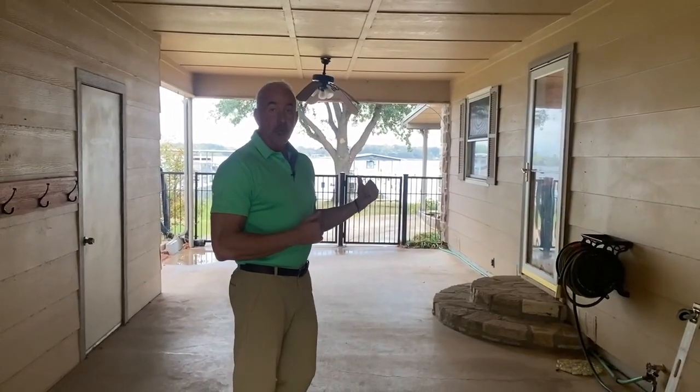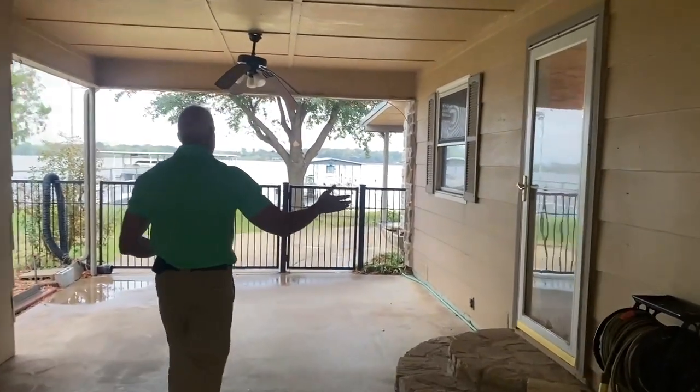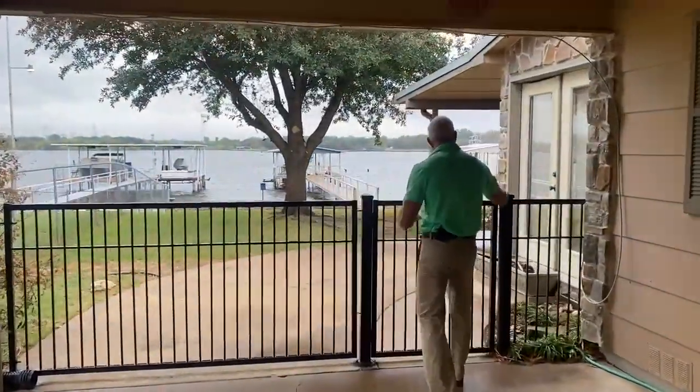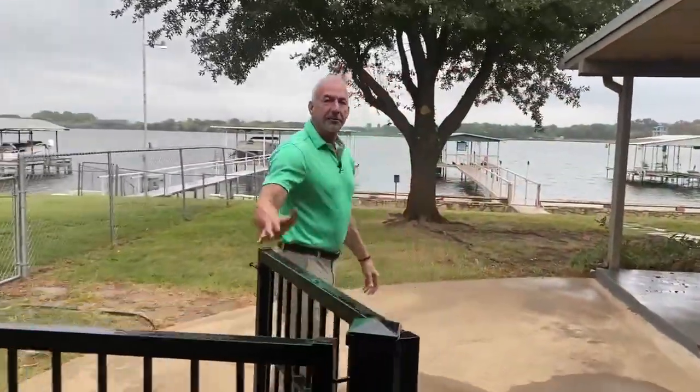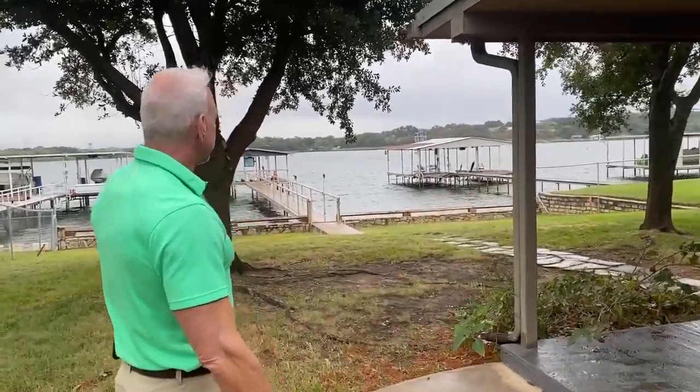So let's take a look all the way back at the lake. You can see as we come through the breezeway that the front door is almost all the way at the back of the house. They have some great gates here, maybe to pull a trailer back. Come on through. And then you can see a great view of the lake. This is the main body.